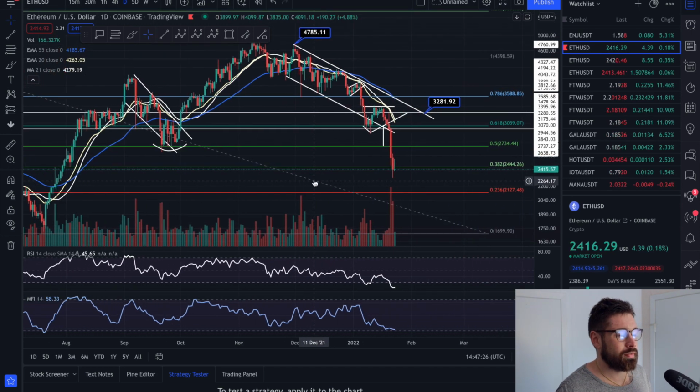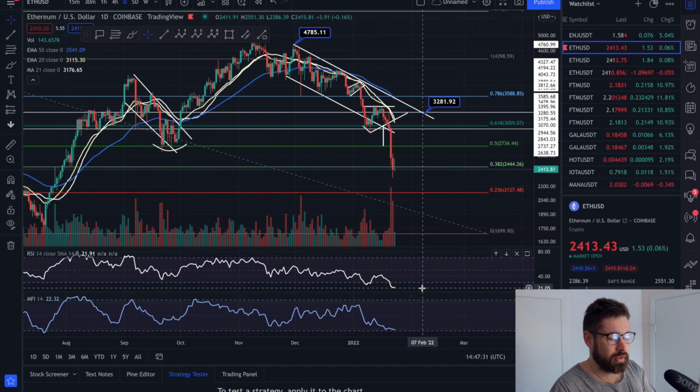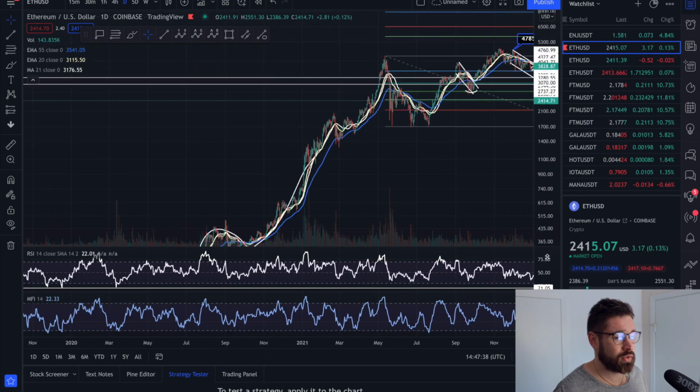Now, I know this has been a very harsh correction, but look at the RSI. When is the last time Ethereum has been this in the floor on the daily RSI? We have to scroll way back, guys, all the way back to the Corona dump.